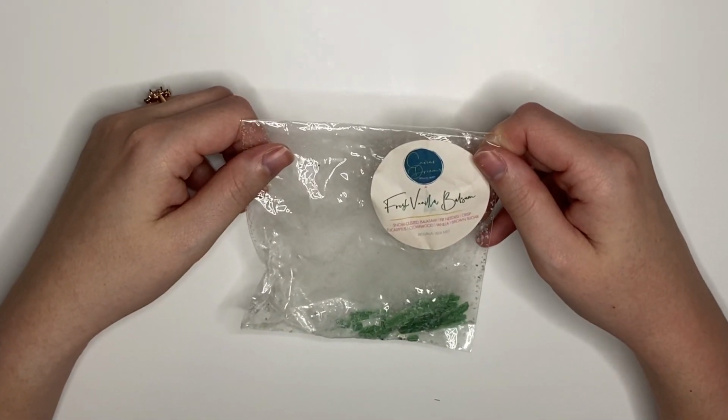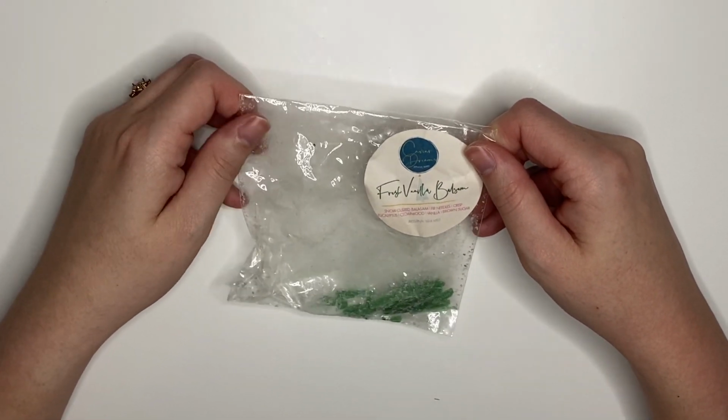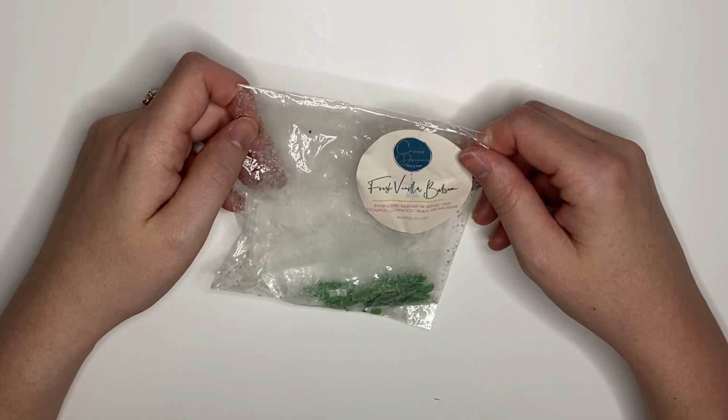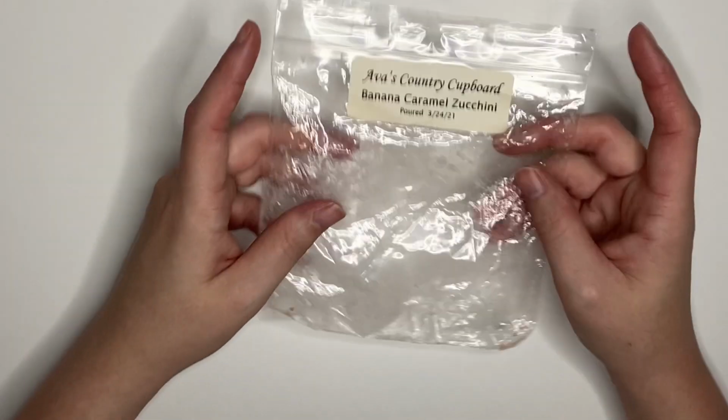We have fresh vanilla balsam from Caviar Dreams, which is a different name now, don't know what it is, and it is snow dusted balsam for needles, crisp eucalyptus, cedarwood, vanilla, and brown sugar. It was very sweet. I think it was the brown sugar.